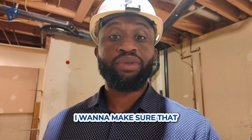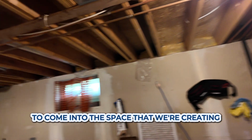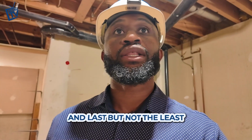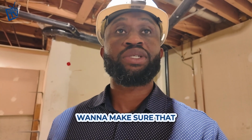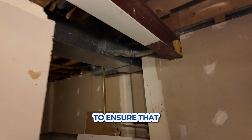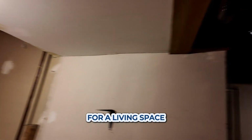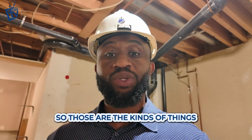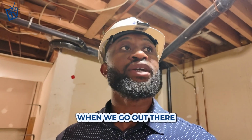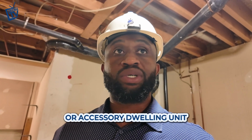We want to make sure that there is sufficient room for natural glazing to come into the space that we're creating. And last but not the least, we want to make sure that we meet all the required code requirements to ensure that the space meets the required minimum for a living space. So those are the kinds of things we look out for when we go out there for any sort of secondary dwelling or accessory dwelling unit.